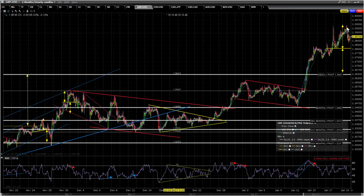Right, GBP USD, nice looking double top here. We're on a 60-minute sell signal. I'm expecting this to deliver a decline to what is the weekly pivot now, but it won't be the weekly pivot by the time it's reached in all probability. This is a nice looking little double top. Chances are it's going to deliver. Euro USD.